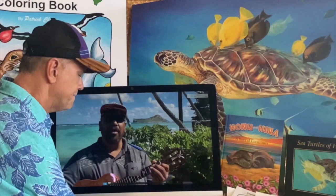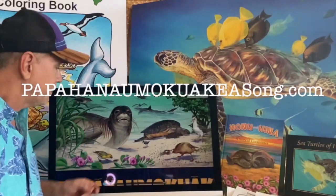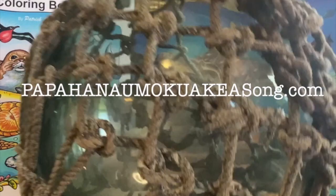So if you want to learn a lot and have fun doing it, download, print, and color the pages at papahanaumokuakeasong.com.